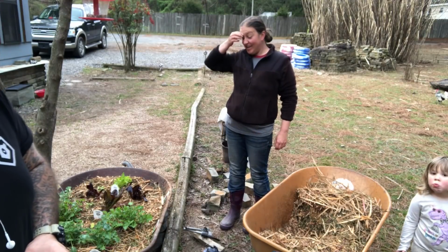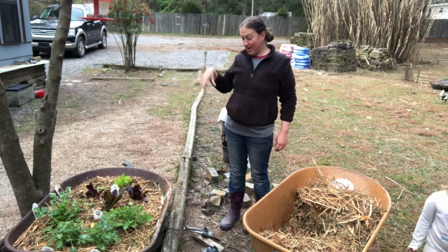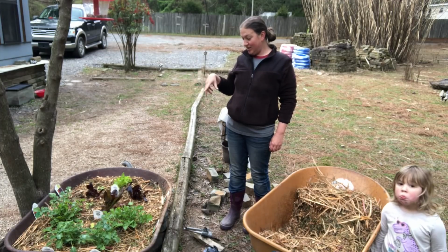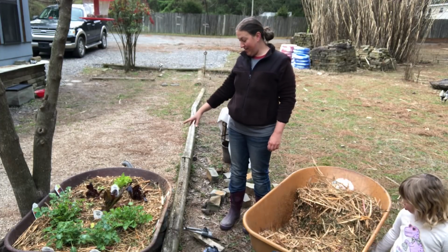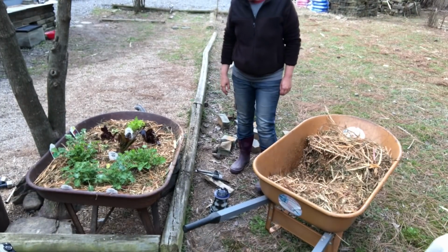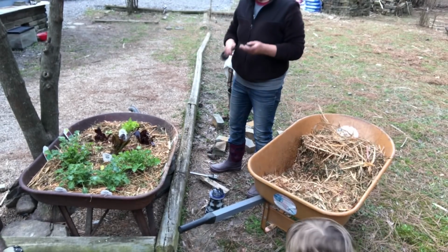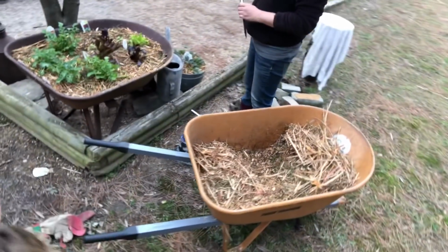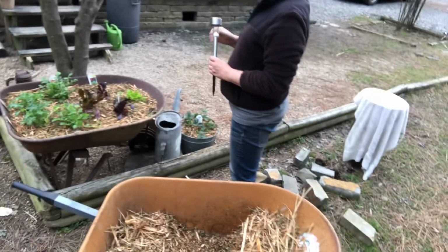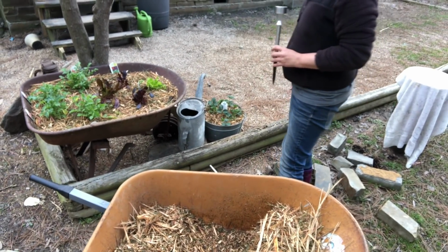Hello. What are you doing? I'm spreading some chips around the salad greens that we have and the strawberries. Strawberries. Right. Also known as biological warfare. Yeah. Hold on, show them the strawberries. Down there. Oh, yeah. Those are strawberries.